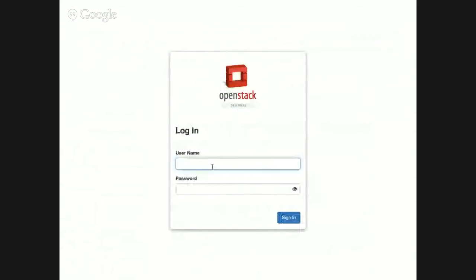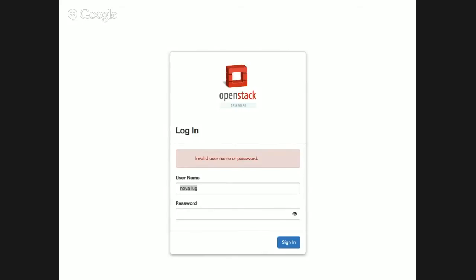I'm going to log out of this, and I'm going to log in as the new user. One space. You want a chair? Would that be easier? No, because then I'll trip over it.